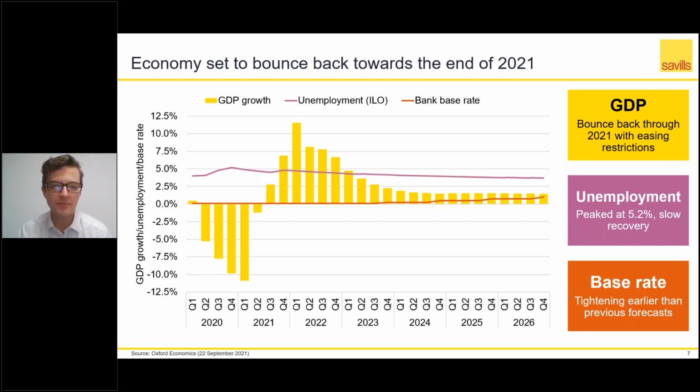If we look at unemployment, we see the impacts there of the furlough scheme, capping unemployment at 5.2% and maintaining it at relatively low levels, easing back down to those more normal 4% levels that we've grown accustomed to, again, over the course of the next few years. The slightly spicier line in all of this, and particularly given we're talking about the mortgage market, is that bottom orange line there, the base rate.